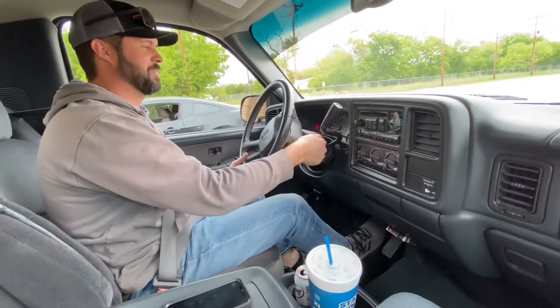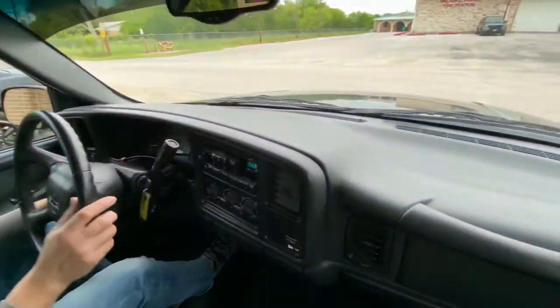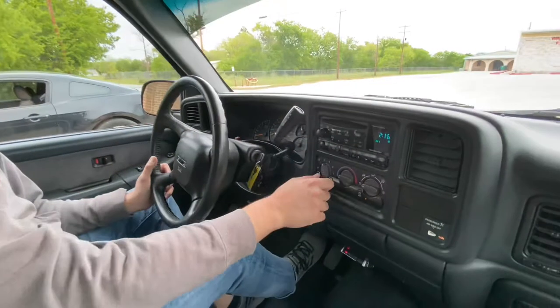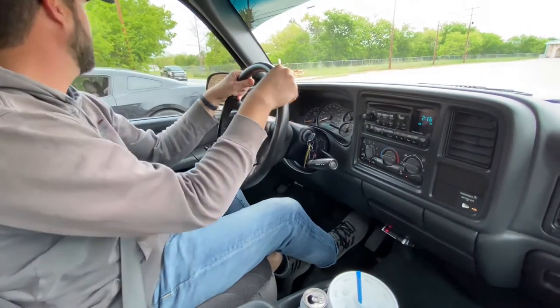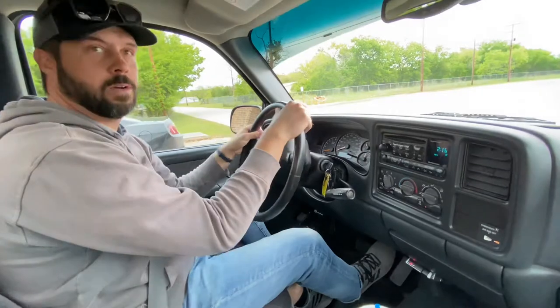All right, guys, we'll go drive the GMC around. Interior-wise, this truck is really clean. There's a few little flaws here and there, but the steering wheel is really nice. All the buttons and everything are good. The headliner's good. AC, we just had serviced in this truck. I forgot to say the miles earlier. It's 134,722 miles. It's a 3.0 truck that's always been in Texas, so no rust, no issues like that.